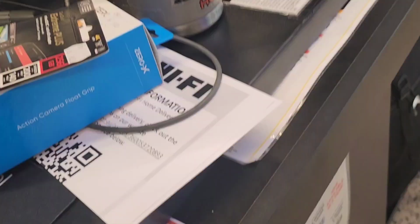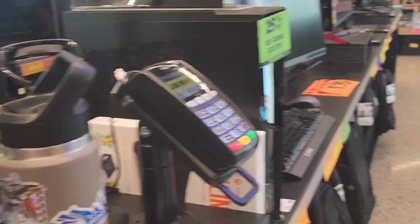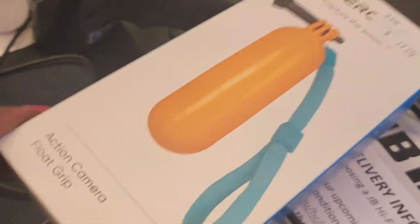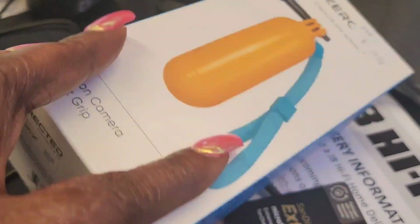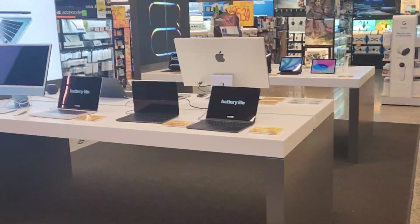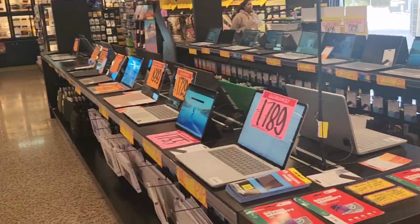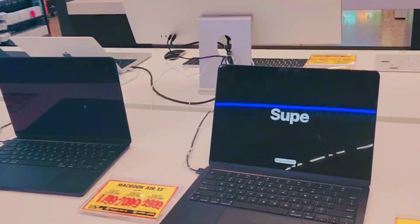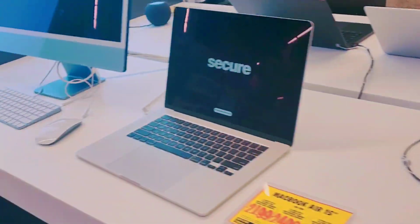So let's cut this. So guys, let's walk around. So now I'm getting a different SD card and a floating handle put on the Osmo Pocket tree. So when you want a new gadget, guys, this is the store to be. It has everything.